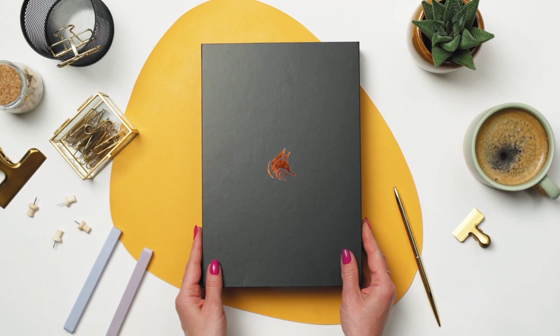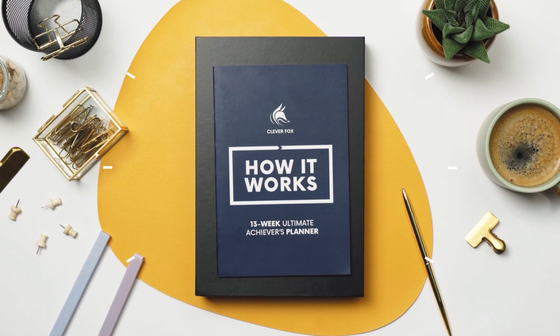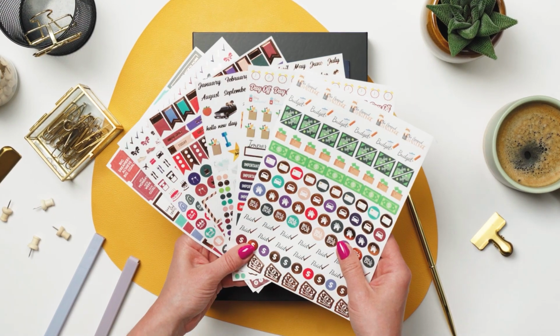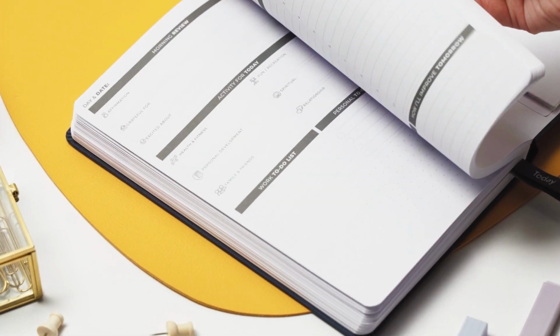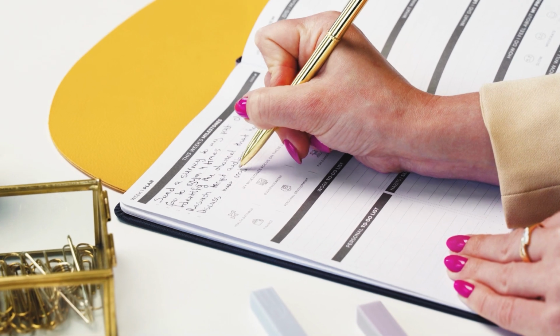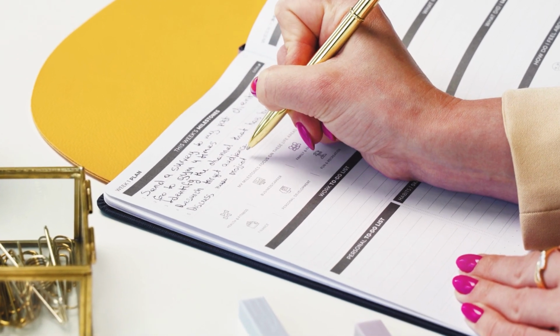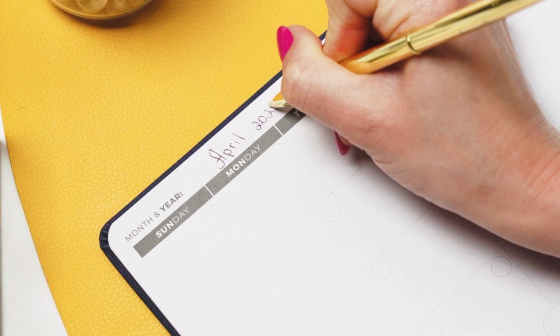This set is completed with a beautiful gift box, a detailed user guide with step-by-step instructions, and 6 sheets of colorful planning stickers. The planner lasts 13 weeks, the perfect time frame for developing a detailed action plan and making tangible progress on each goal you've set. The pages are undated, so you can take a break or skip a week if needed.